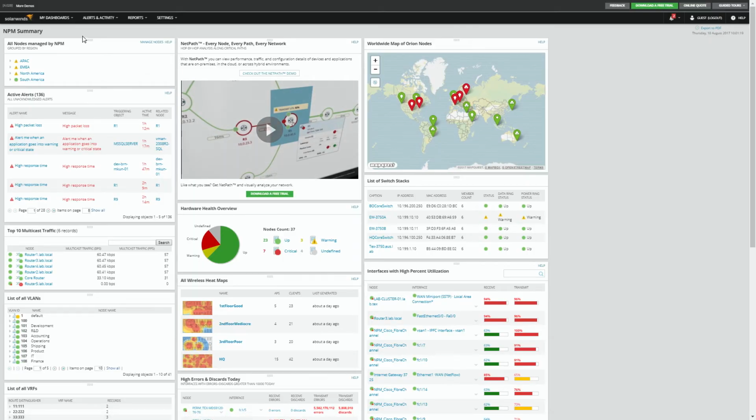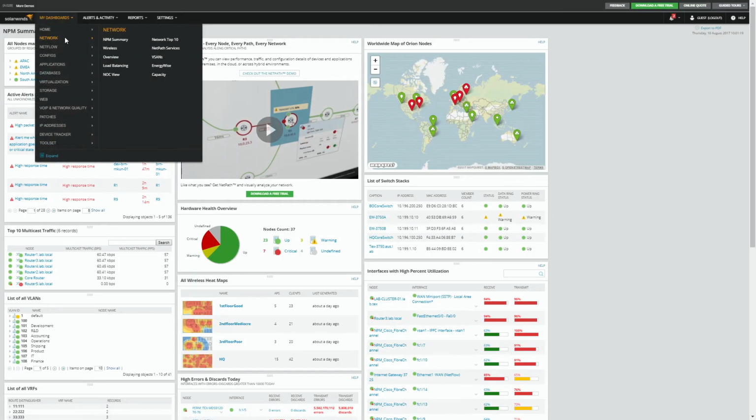One of our most recent ones that really focused in on the application perspective of your network is called NetPath. Some of you have probably seen it. Another one to look into would be IPSLA in the VNQM tool. But let's take a look at NetPath.